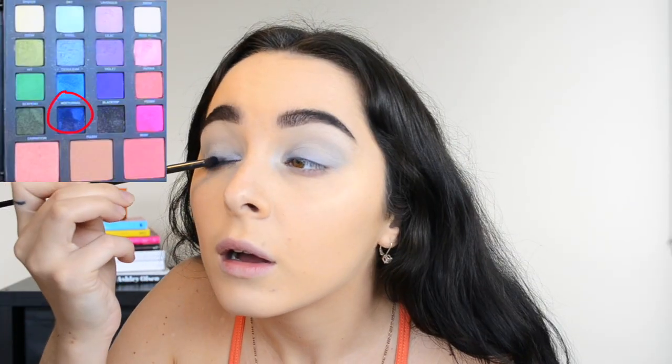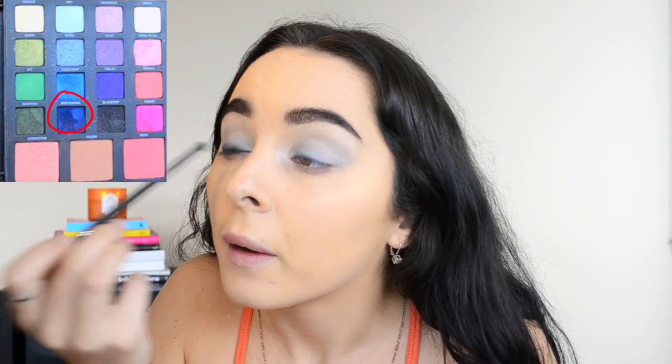Now I'm just going to take this little small pointy brush, and I'm going to use the darkest shade of blue in the palette and smudge that on my lower lash line. And now I'm just taking the second darkest blue from before and using it to blend out that smoky line.